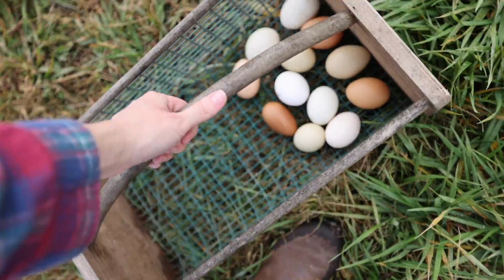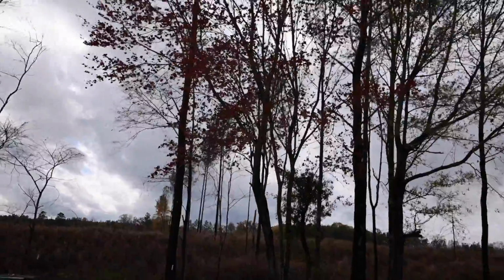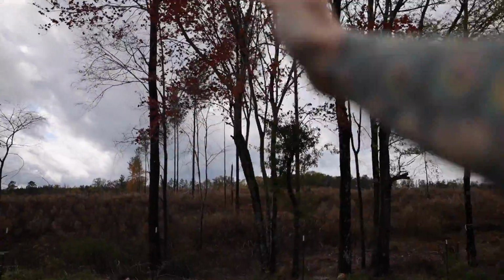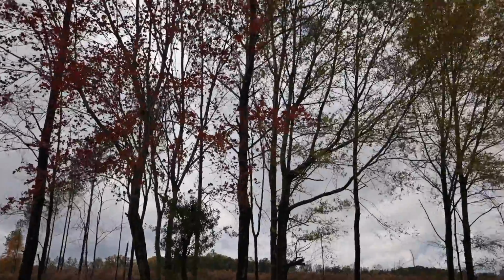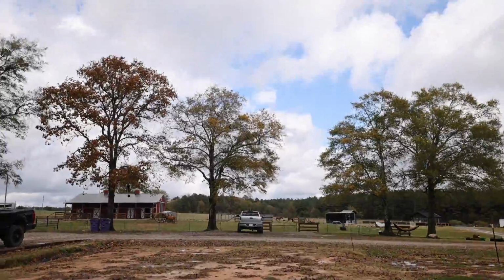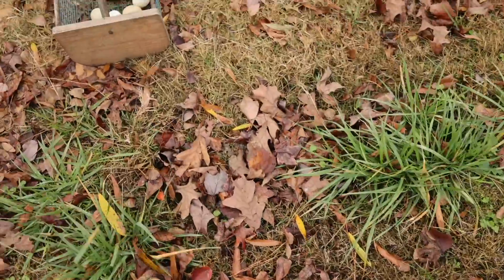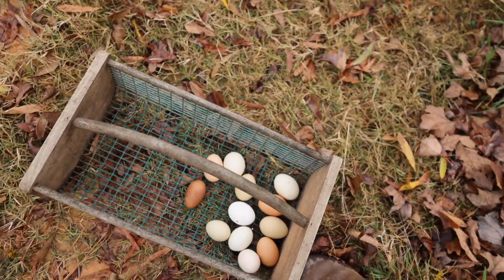My basket is way too big, so I'm gonna have to carry it at an angle so these don't roll around and bump each other. It's so windy that dead tree out there just snapped and fell over. And I feel rain. It looks like we're not done getting a storm going. But thankfully the chores are done. And I've got breakfast, so I guess it's back into the house for me.